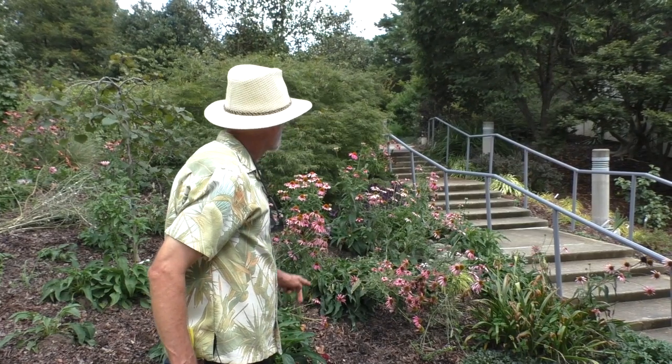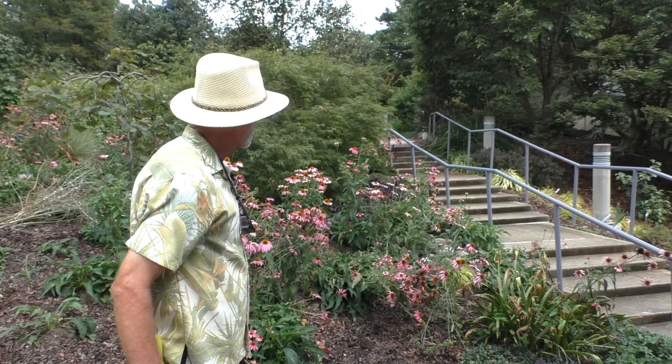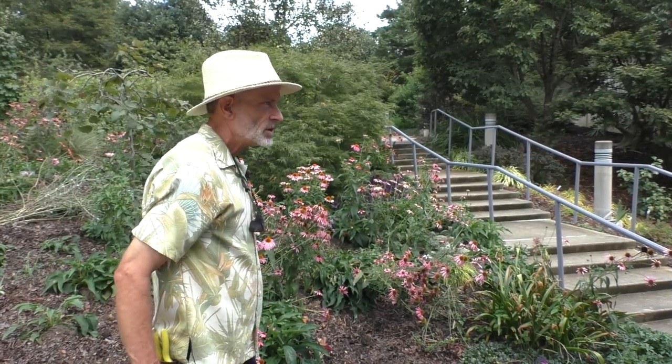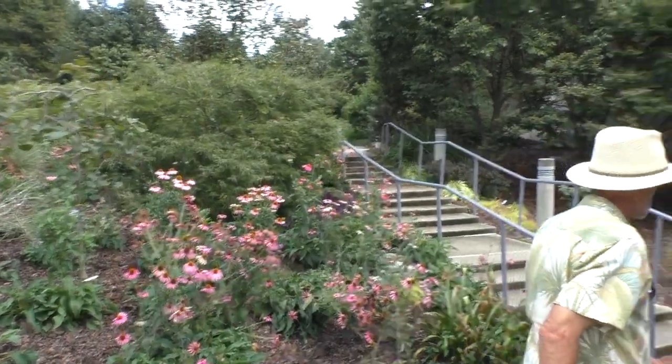All right, we're going to move on to another part of the garden, a few steps away. You can see this butterfly visiting the coneflower up there. I think that's a pipevine swallowtail with that big flush of blue on the lower pair of wings.